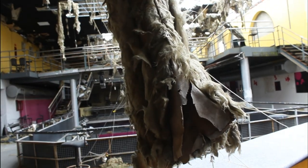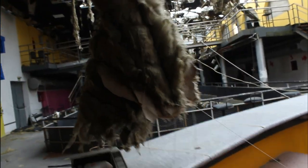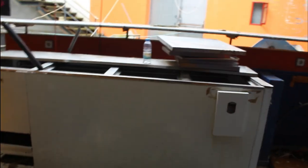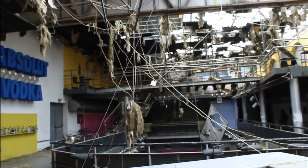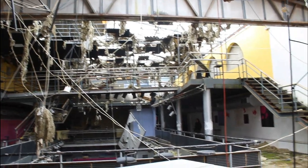Still in good condition. The ceiling, it's literally hanging off. Oh, stay away, stay away. Looking at this view, you just see cables and cables and cables and everything is falling. It's crazy. Okay, but yeah, my sister was right. There's nothing back here and I'm stepping on moss for nothing.